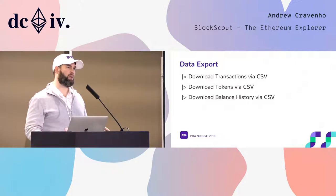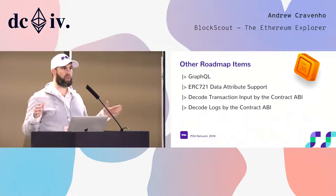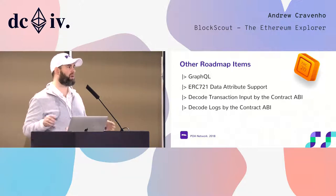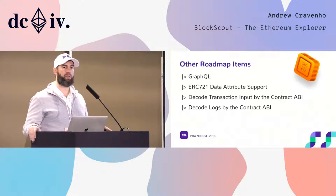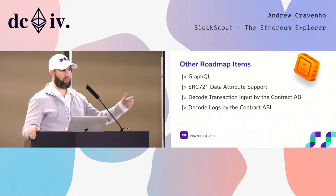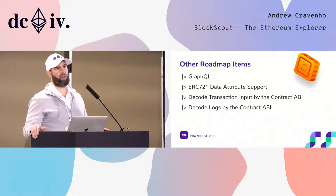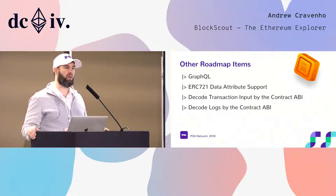We'll also be offering data export, so you'll be able to download your transactions, tokens, your coin, and token balance history. You'll be able to do that very soon to CSV. Some other things we're excited about: we have our GraphQL. We think it would be great for the Ethereum ecosystem to be able to utilize webhooks and other types of endpoints and use our data to build some great applications. We'll also have continued development around ERC-721 data attributes, so users can analyze ERC-721 non-fungible tokens better right on the blockchain.